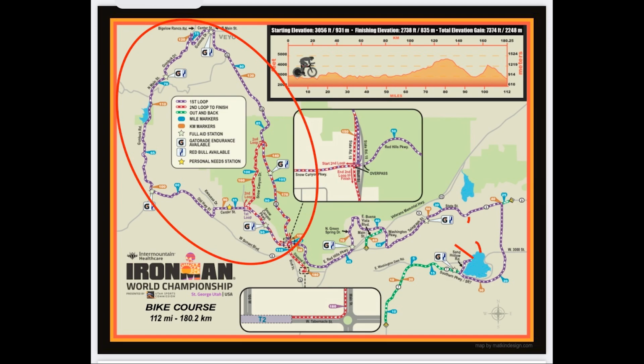It's on a very main road, a highway. The road surface is fine. But again, one day I've ridden that section with a block headwind. One day I've ridden it with a tailwind. Yesterday we had some crosswinds. Because it's quite high up, it's quite exposed to the wind and the weather.